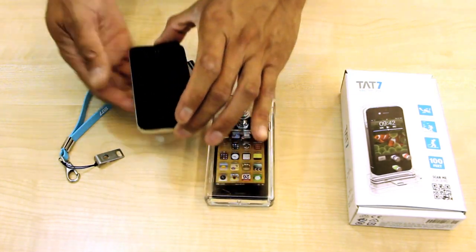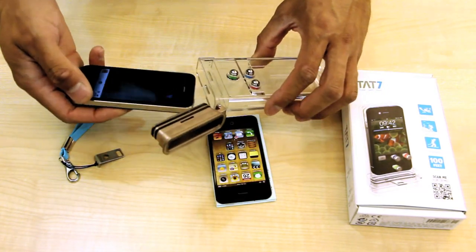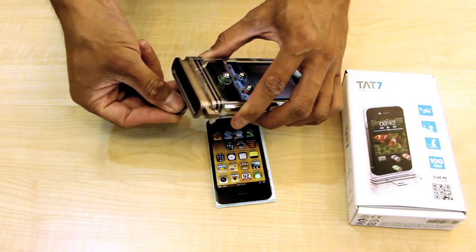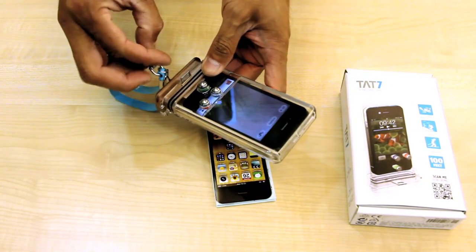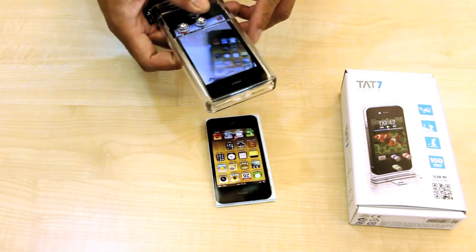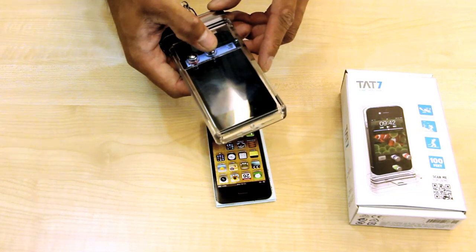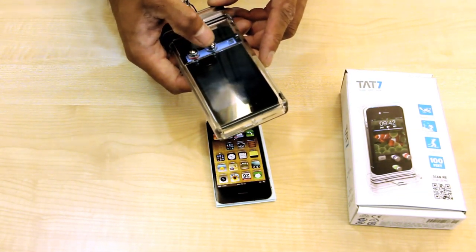Okay, first all you have to do is enter the Apple app and then place it in the case. Close the cover, secure it with the latch, which will prevent your phone from coming out. So this will be taking the picture, and then the red button would switch between the camera and the video function.